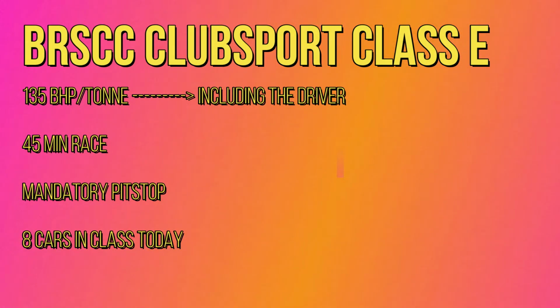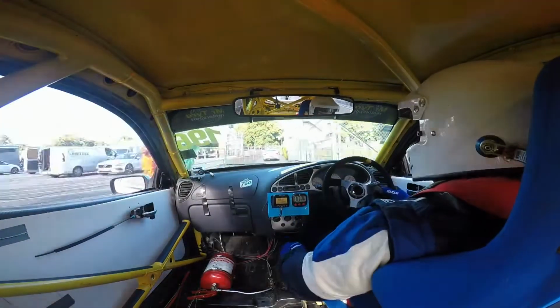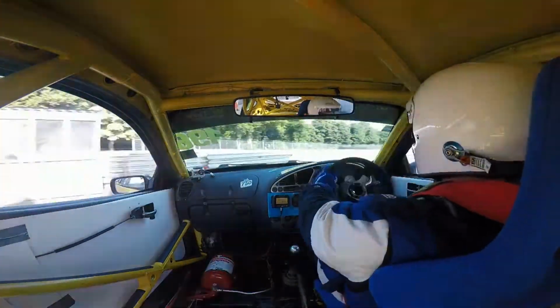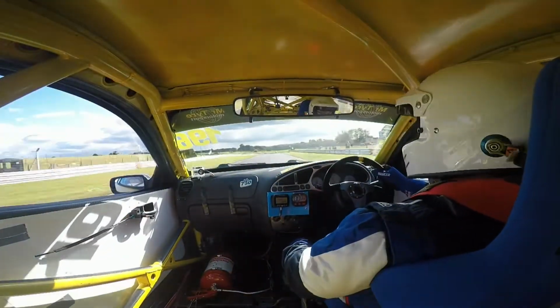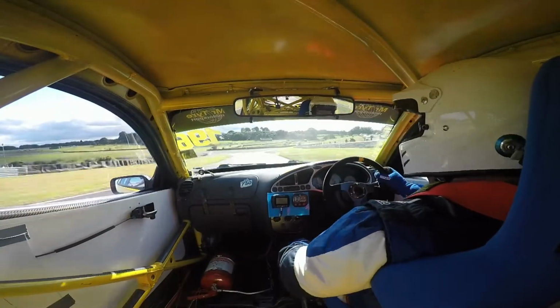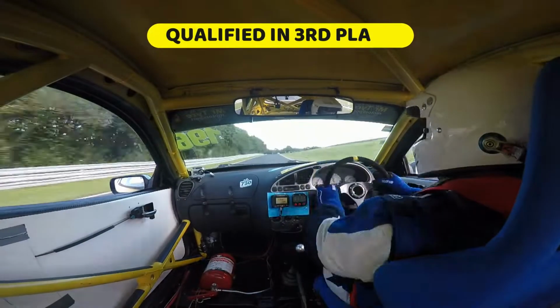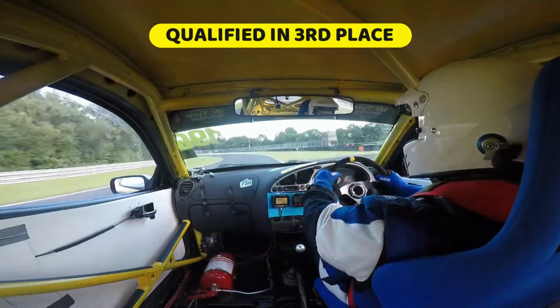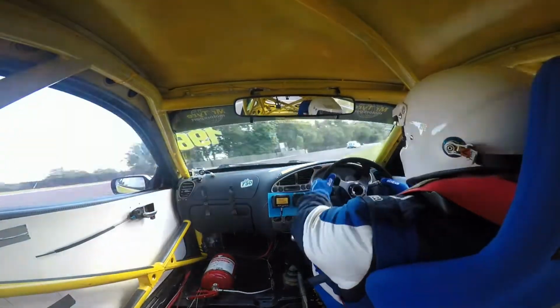We're in Class E, which is 135 brake ton, includes the driver, great for bigger guys like me. 45-minute race with a mandatory pit stop, and there are 8 cars in class today, so we're going to be up against it. It should be nice and competitive. I weighed up everything, I've been on the rolling road, I know my numbers. We're running Woodstock the Puma at about 129 brake per ton, and we still managed to qualify in 3rd place, which is excellent. Really pleased with that.